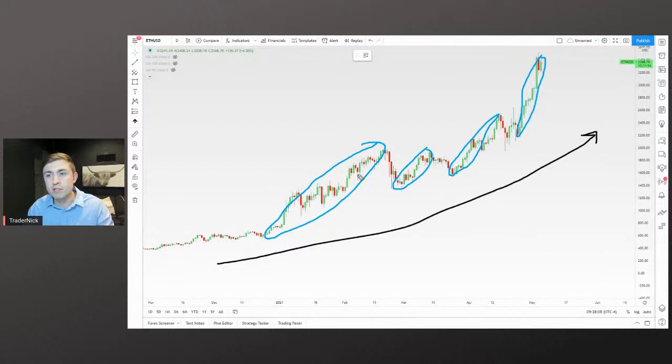Now, visualize that distance, all those opportunities for buyers, and let's look at sellers for a second. Here's your selling opportunity. Selling opportunity. If you're trying to short this thing, you tell me which one looks like it has more opportunity. Which one seems like it's easier to make money in? Is it the blue, the buyers, or the sellers?